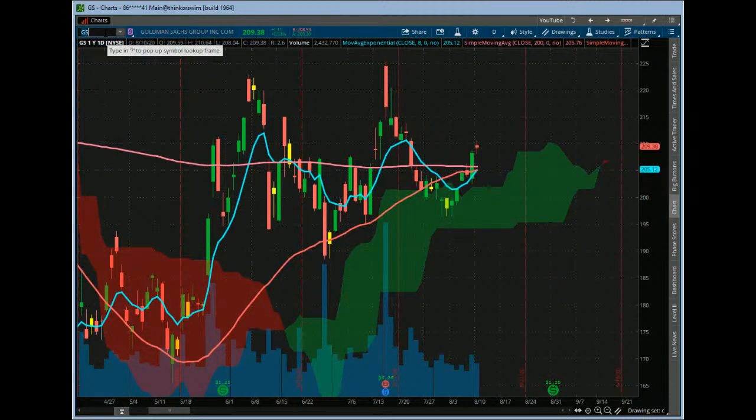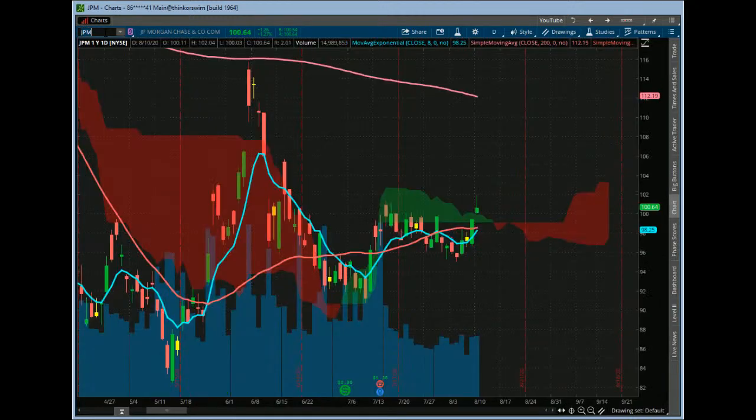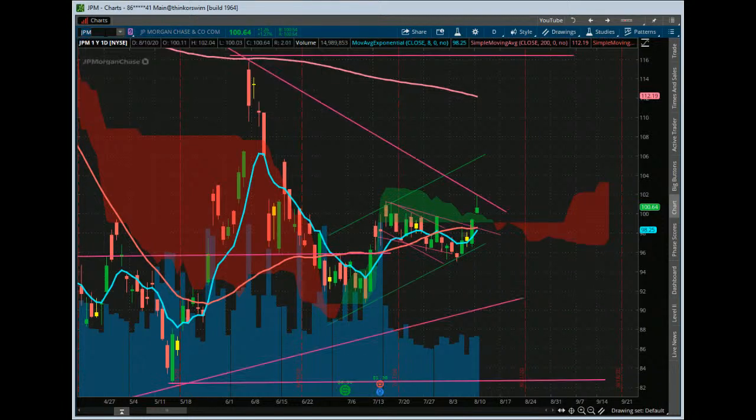GS potential pause day today, so that's one to keep an eye on as well. Possible doji sandwich up, and JP Morgan though did leave an upper shadow, but we're going to see if any of these can get some more of that follow through on that one. DKNG, we're going to keep on the radar there.